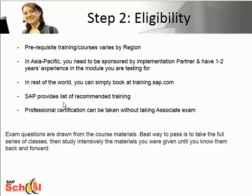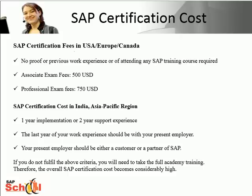SAP does provide a list of recommended trainings for each exam area. However, it's not mandatory to take those trainings. And professional certifications can be taken without taking the associate exam. Exam questions are drawn from the course material, and the best way typically to pass is to take a full series of classes and then study intensively all the material you're given in those classes and then go for the exam. Another important thing to keep in mind is the cost of the certification.